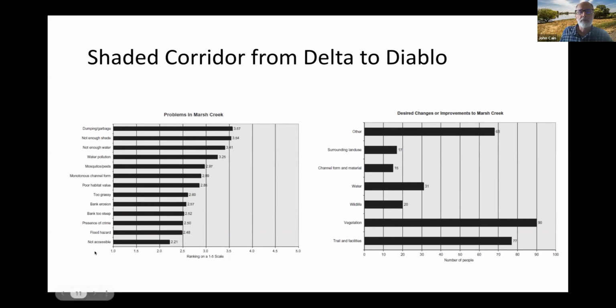And then on the graph on the right, desired changes or improvements to Marsh Creek. There was a category called other, which had a whole bunch of different things. And then the one that scored highest by far was vegetation. Trails and facilities scored well too, but vegetation scored very, very high. So next slide.